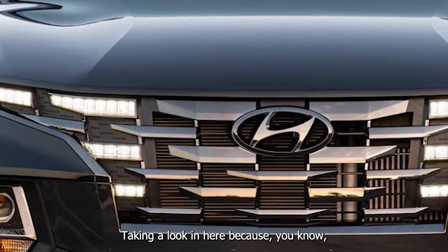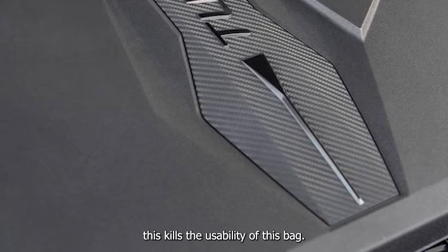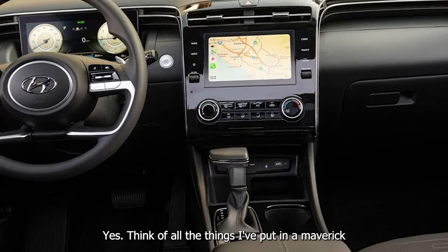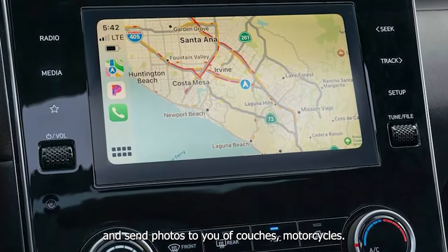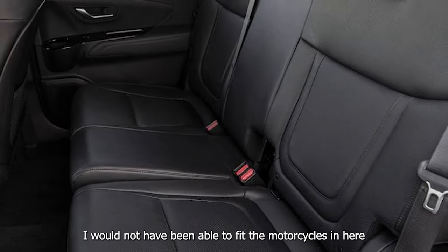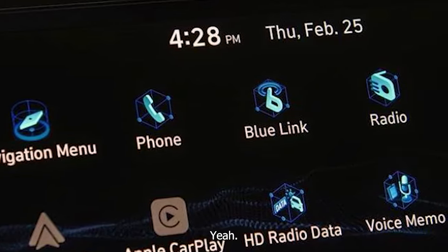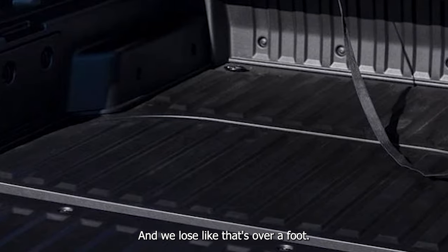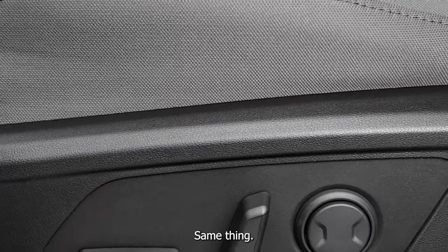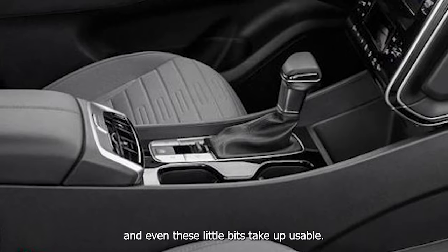Taking a look in here because we've had the Maverick for over a year now. First of all, this kills the usability of this bag. Think of all the things I've put in a Maverick and sent photos to you of: couches, motorcycles. I would not have been able to fit the motorcycles in here because they go up to the front of the bag. And we lose over a foot. And couches, same thing. I've really utilized the whole thing, and even these little bits take up usable space.